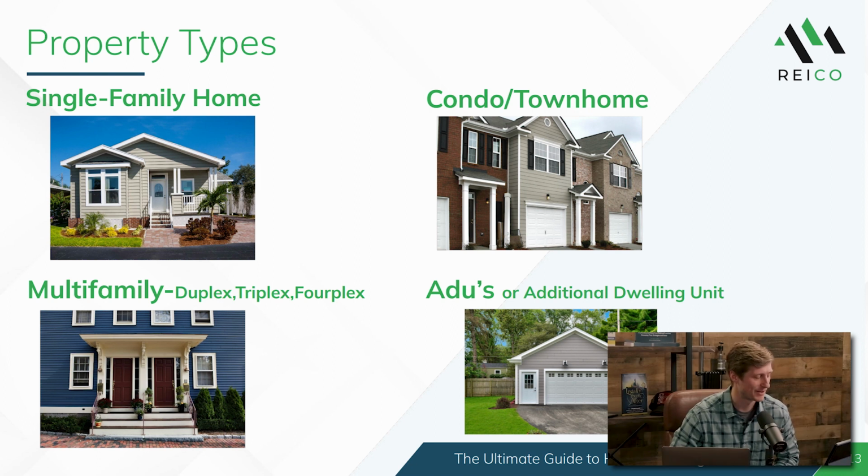Yeah, I'd say out of all of our clients, Chris, 95% of them fit into those top two categories of single-family home house hacks or townhome house hacks.